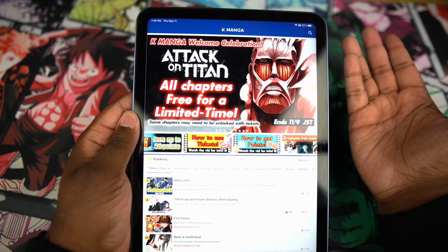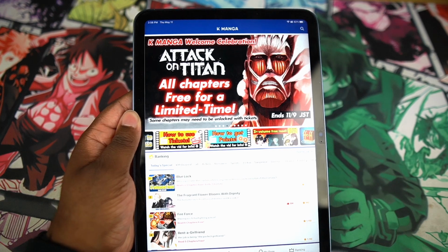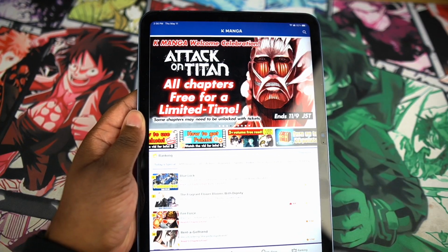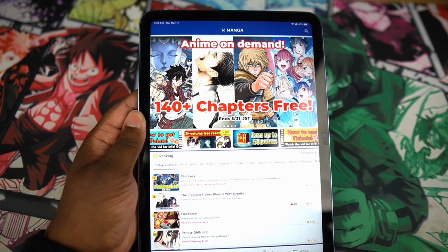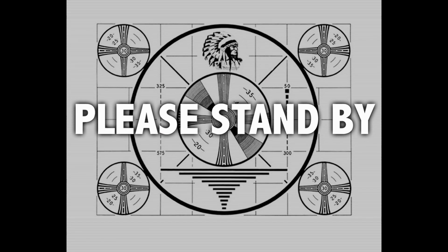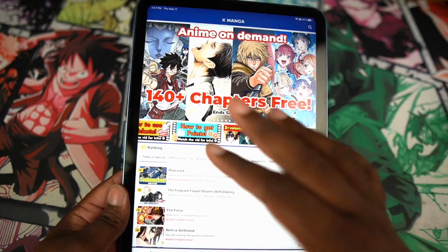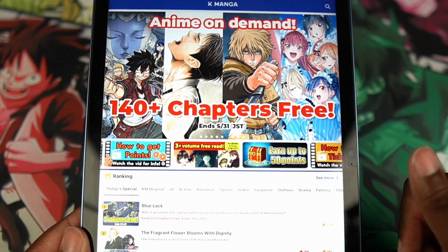But look at right here, all chapters free for a limited time. Literally one of your biggest series in your catalog and you're only limiting chapters for a free time. They're only giving us free chapters, all of them, for a limited time for Tokyo Revengers. Why is Tokyo Revengers even on here? Because Seven Seas is the one that really saved it. Okay, so we get 140 plus chapters free. Anime on demand. I don't know why they say anime on demand when this is a manga reading app.